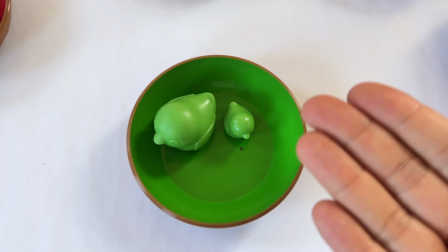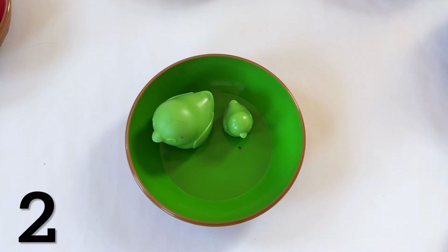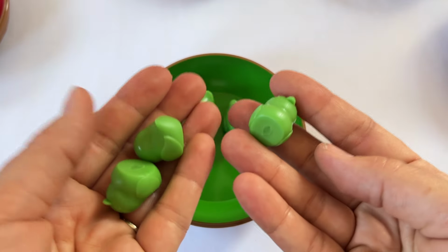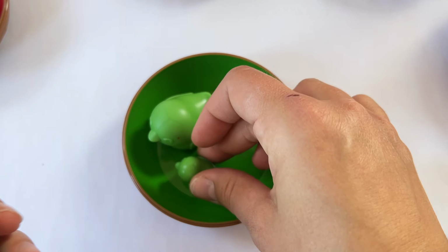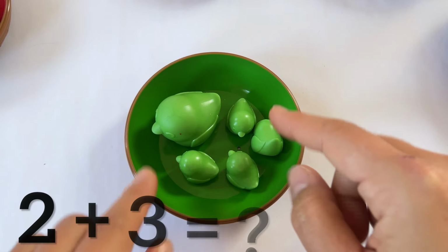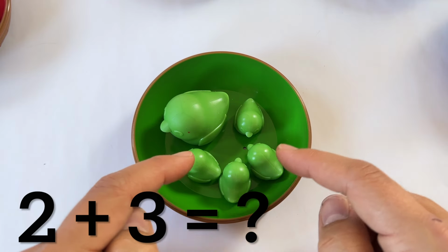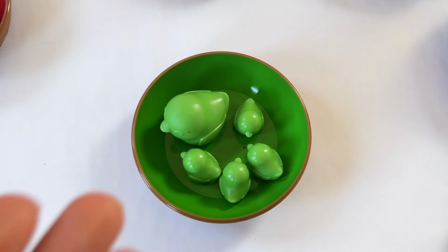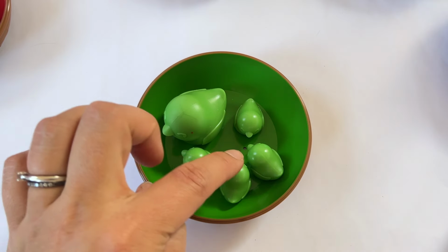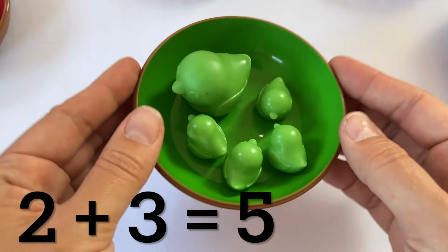How many birds are in the nest? Let's count. 1, 2. Two birds. Look, more birds are coming. Tweet, tweet, tweet. Let's add them to the nest. Ready? 1, 2, 3. Three more birds came to the nest. First we had 2, then 3 more came. How many birds are in the nest now? Let's count. 1, 2, 3, 4, 5. 5 birds are in the nest and they're all home.